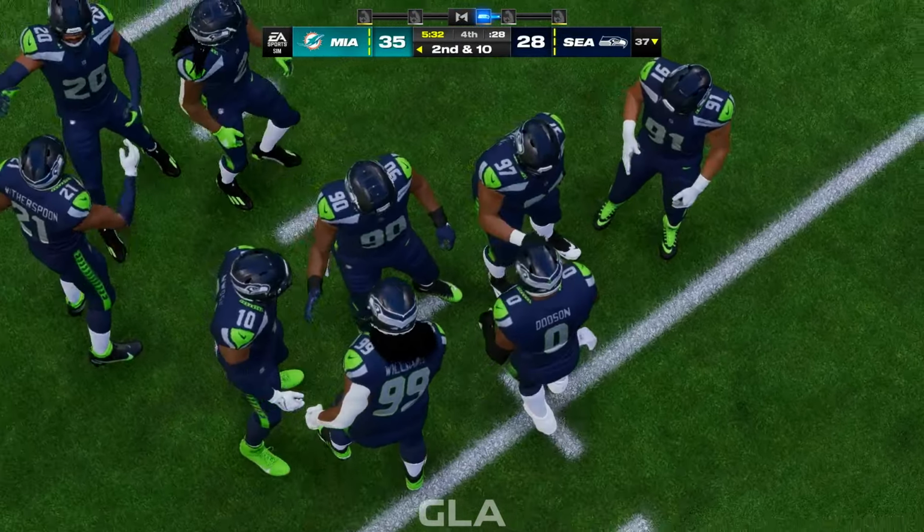Throwing now is Tagovailoa. Toward the center of the field, but it's incomplete. Nowadays, quarterbacks don't mind throwing into coverage because of the confidence they have in their receivers to come down with the ball. But sometimes you have to be careful you don't get too confident and throw an interception.